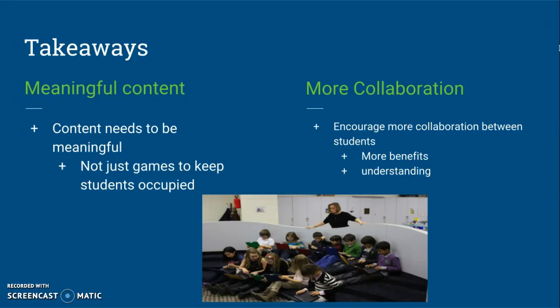My takeaway for my role is that my content, when I use laptops and things on the laptops, needs to be meaningful, and not just something that keeps my students occupied for the 45 minutes of class. No, they need to have something that's tangible and that they are taking something away from that lesson. Whether it be I teach for 10-15 minutes and say, okay, pull out your laptops, this is what you need to do, and have that meaningful content behind it, rather than just saying, okay, jump on and play this game today, because it fits. It does need to be more meaningful.